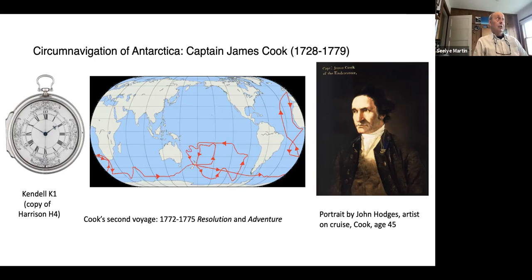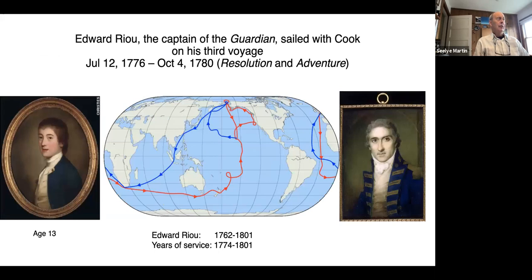And this was the only watch of its kind. It was like the Harrison watch, which was the only one of its kind. So this is the only watch in the world which could determine longitude with a high degree of precision. And he was quite happy to have it. I highly recommend reading the account of his second voyage, because Cook is a very witty writer, and it's public domain. You won't have to buy it or anything. So enjoy. And then we come to his third cruise.